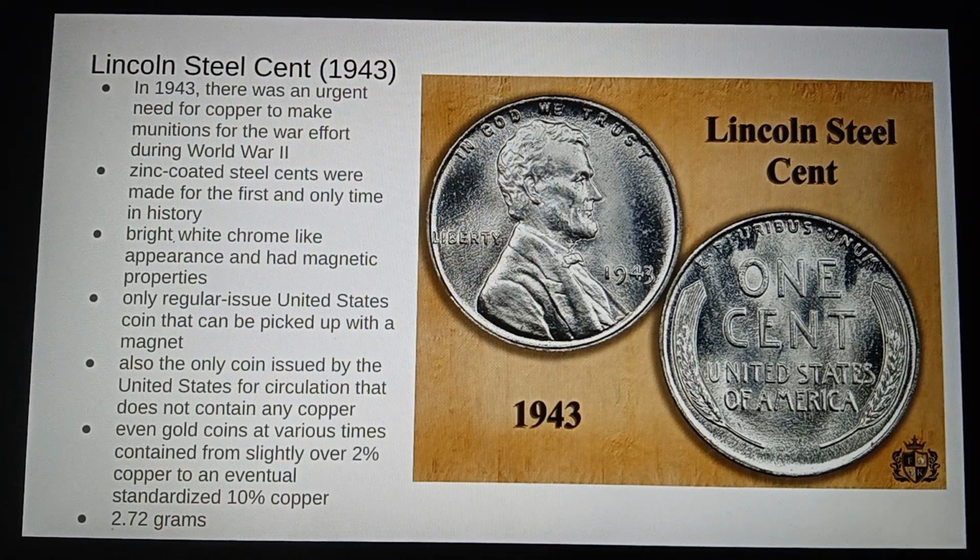They have a bright white chrome-like appearance and have magnetic properties. Only regular issue United States coin that can be picked up with a magnet. Still, in United States history, this is the only coin that can have that happen. It's also the only coin issued by the United States for circulation that does not contain any copper content. Even gold coins at various times contained from slightly over 2% copper to an eventual standardized 10% copper in them.